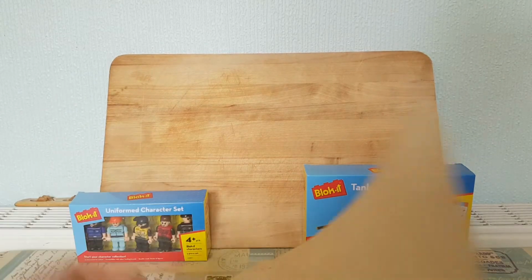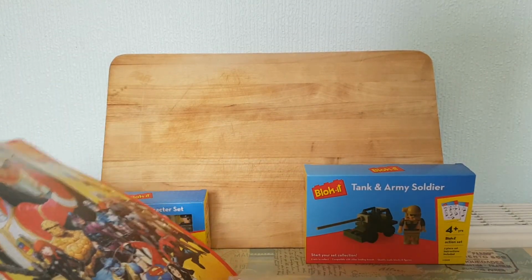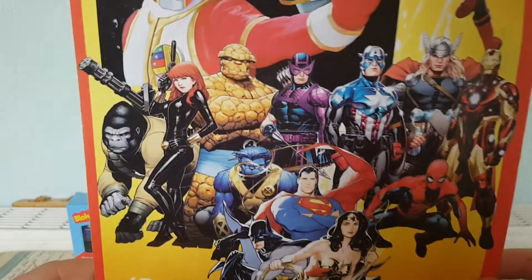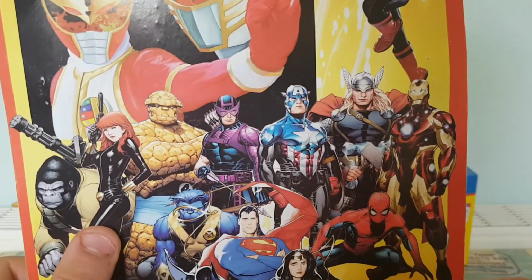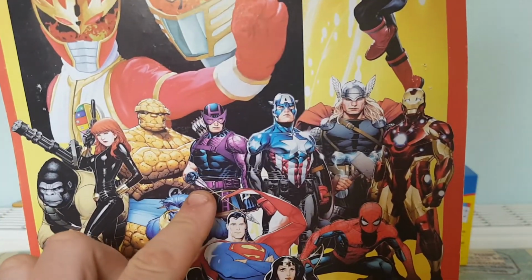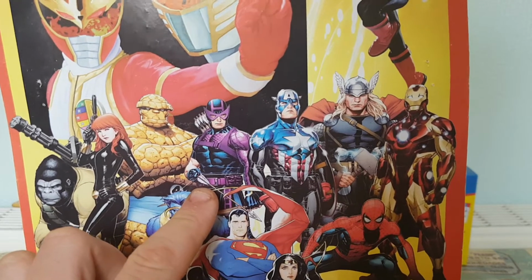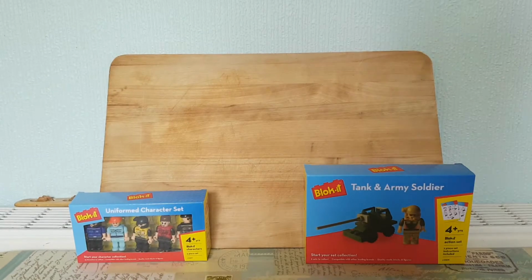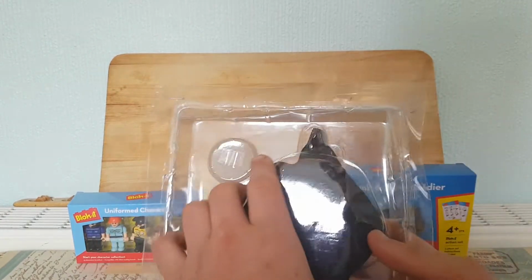So here's a collector's piece. I bought them from a collecting site. And I said I'd do this review and tag them in it. So let's have a look at this box a little bit more. So we've got the Beast, we've got the Thing, we've got Captain America, purple, green, Arrow Man, chap. Yeah, cool. So let's get this guy out.